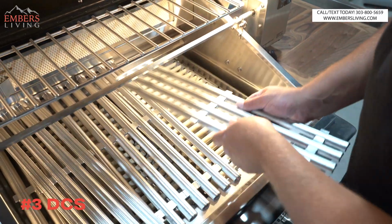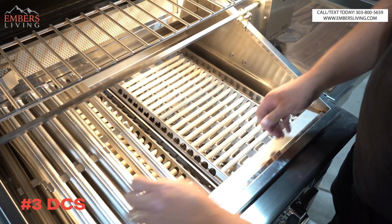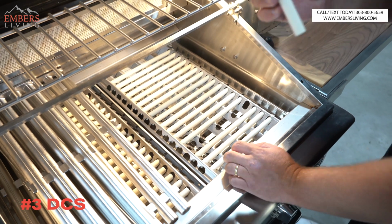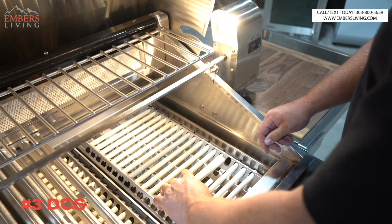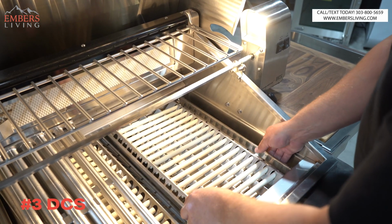And then they use more of a unique type of ceramic briquette. I do think it's better than some of the other brands. They sort of use these little rope thingies. And what's kind of cool about it is you can just rotate them to always make sure you have a clean side that you're cooking on, which is actually very handy. And then let's take a look at their burners.